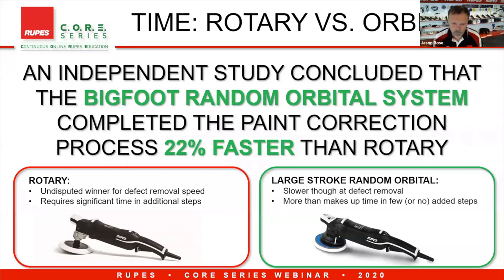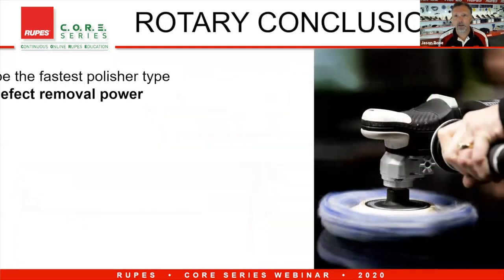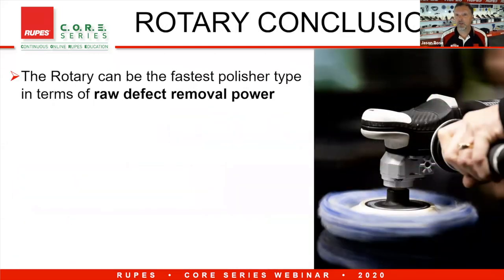So one thing to point out here is we are not disputing the fact that rotary is the fastest defect removal. We are not challenging this fact. It is a fact. Compared to all other methods, the rotary has the potential and the capability to rip out defects faster than any other method. It's actually got a faster defect removal rate.